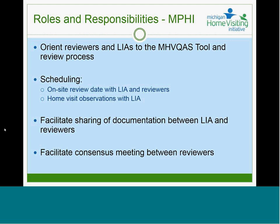We're also coordinating the scheduling. You worked with Marty here. She's the scheduling coordinator for the study. You worked with her to schedule your review date and to schedule this orientation. You'll also work with her to schedule those home visit observations. I'll talk in a couple of minutes about what that process is going to look like and what would work best for you in order to do that.